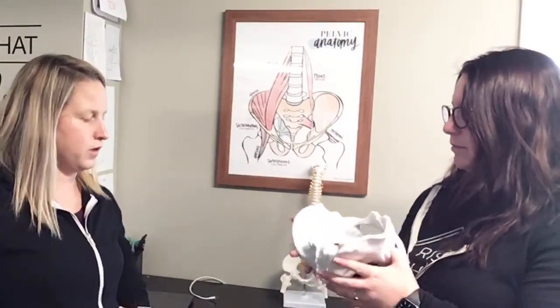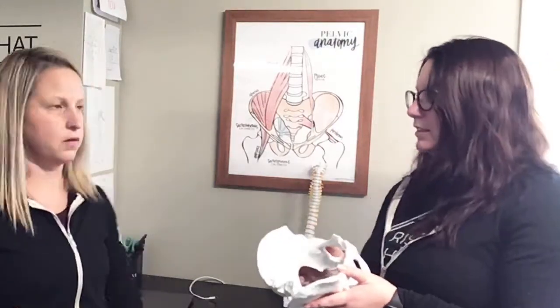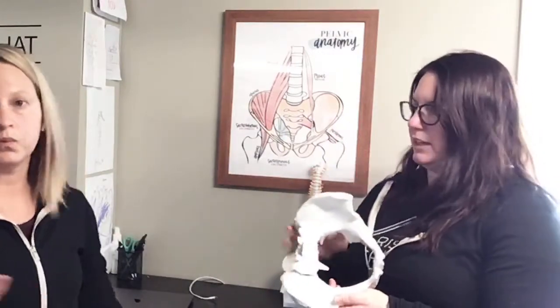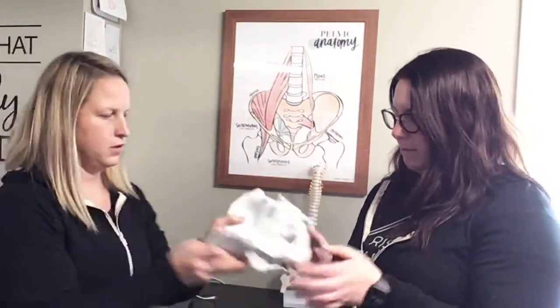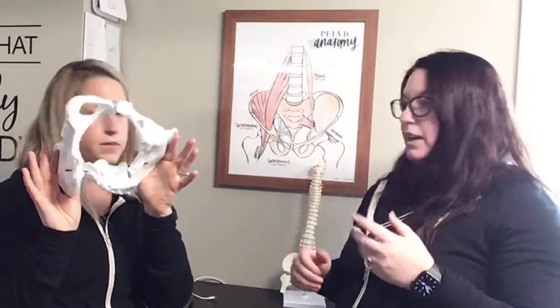Any misalignment, is that what you're talking about? Yes, so any misalignment, which is what us chiropractors are looking for, right? Misalignments in the spine, misalignments in the pelvis. That's exactly what Webster Technique is at its core. If this is how baby should exit and the pelvis is like that, it's obviously going to create an issue.